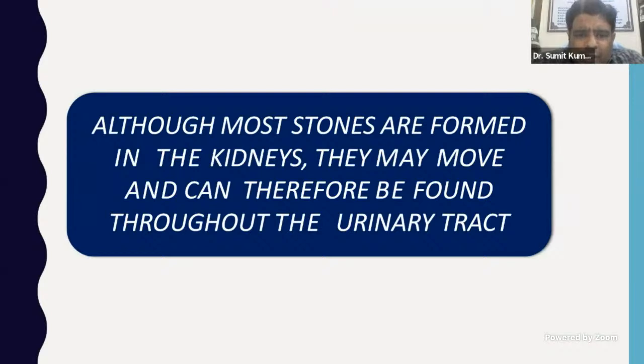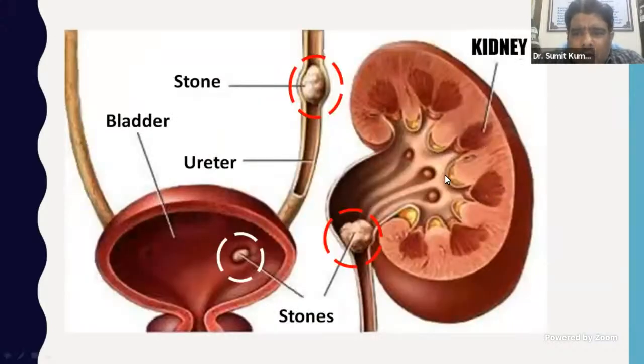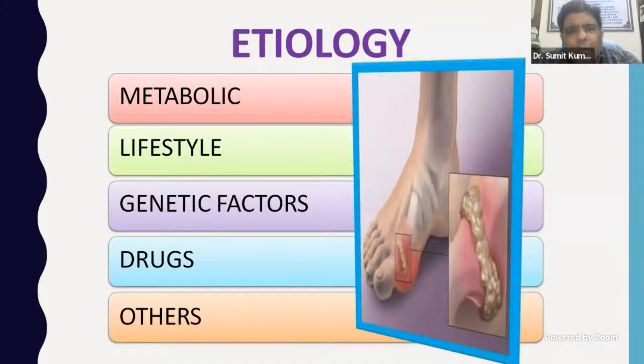Most stones are formed in the kidneys, but they can move throughout the urinary tract, and hence their locations differ. They can be found inside the calyceal system, in the pelvis, in the ureter, or in the bladder. And sometimes they may get stuck in the urethra in the course of passing through the urinary system. Now we come to the etiology, which includes metabolic factors, lifestyle factors, genetic factors, and drugs. This will be dealt with as we move through the slides.